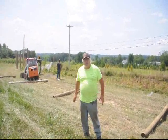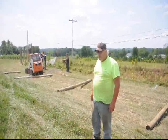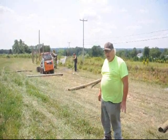This is Bill at Highland Hill Farm, and today I'm going to take you for a little tour of the farm, but today we're also building a deer fence. We're going to install a fence around this property, around the perimeter, to keep deer out. We've had a lot of problems with deer damage here at Highland Hill Farm.